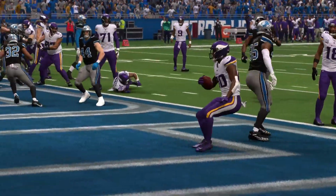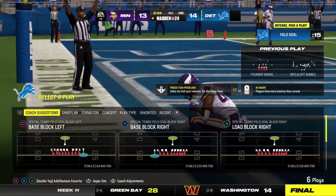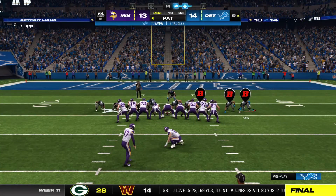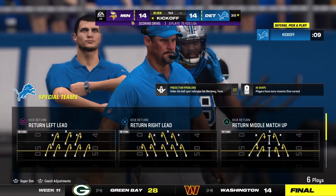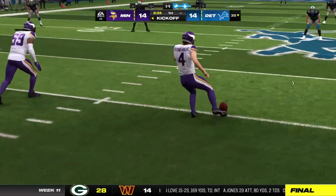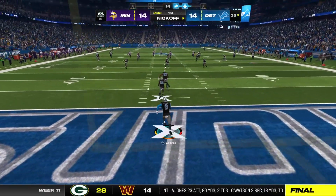Off the option, that's complete. Touchdown, Vikings. Brandon Cooks, his 4th touchdown on the year. And the Vikings are within an extra point of tying up this ball game. Extra point by Sly is up and good, and we are tied at 14. This one tied at 14 now as he sends this one away.